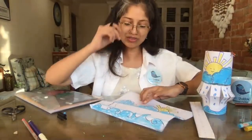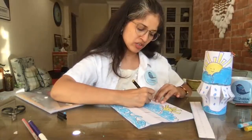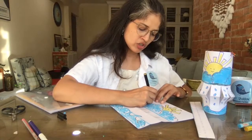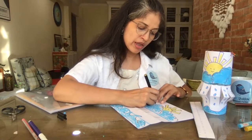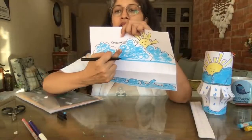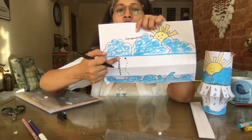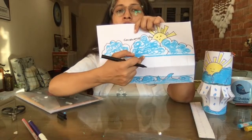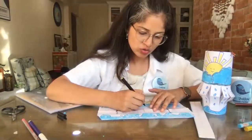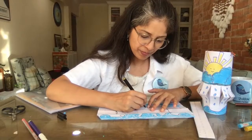Now I also want to say condensation. So condensation is happening on the clouds. So I'm just going to say condensation in the clouds. Okay. Now once the condensation happens, see, that's how I've written the condensation here. So I've written the evaporation here, the condensation here, and I want to say precipitation because the raindrops are going to fall.